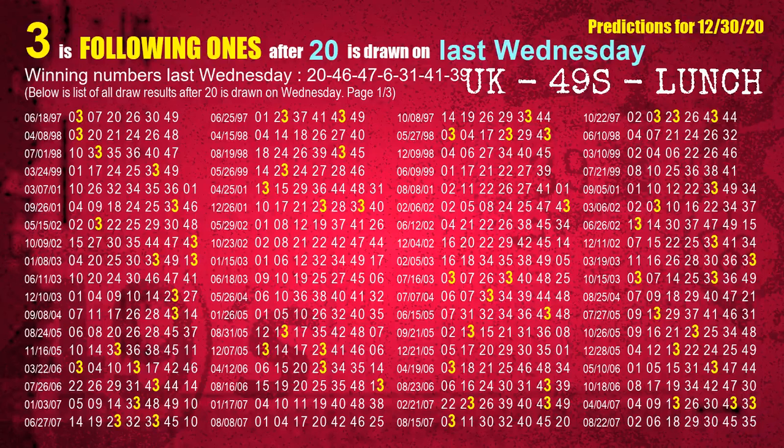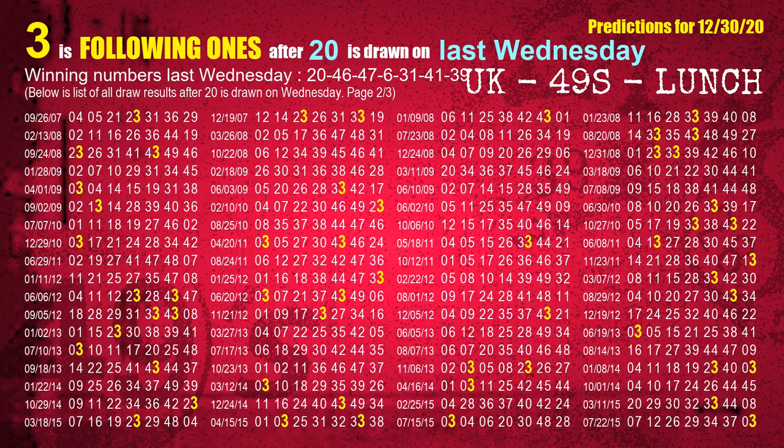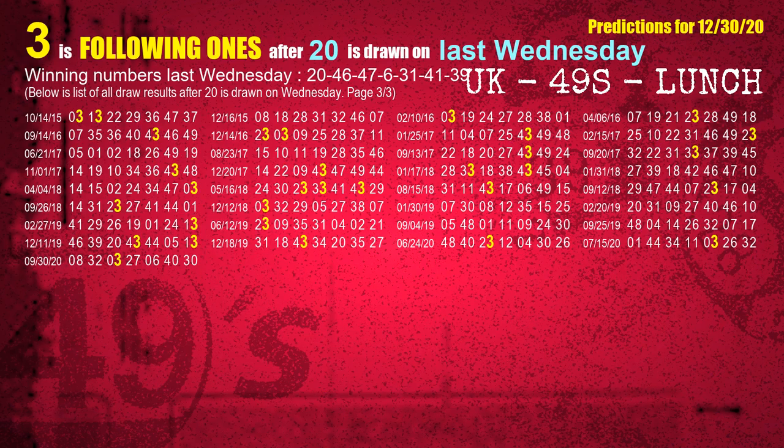After calculating following ones with today's result, we will find out following ones through the result of same day last week. The first winning number last Wednesday is 20. We list all draw results which are 1 week after a Wednesday draw with 20 as a winning number. The most frequently following units digit is 3, when 20 is the winning number on last Wednesday. We also highlight the units digit 3 in yellow for you.